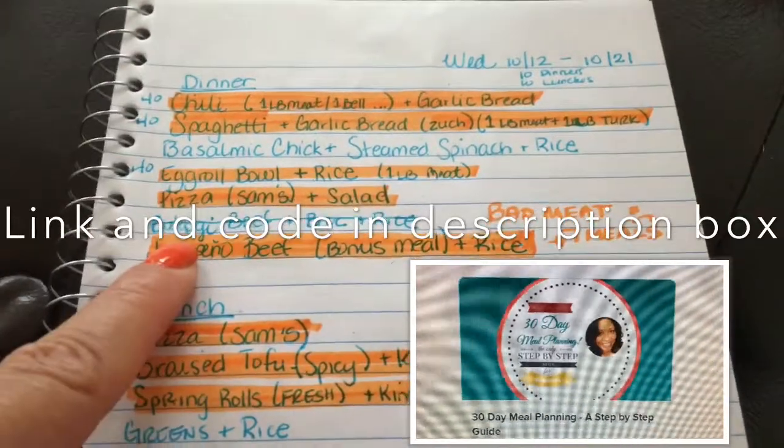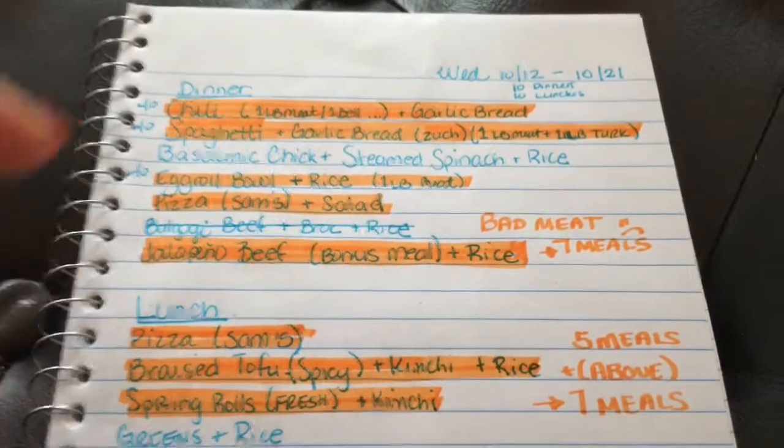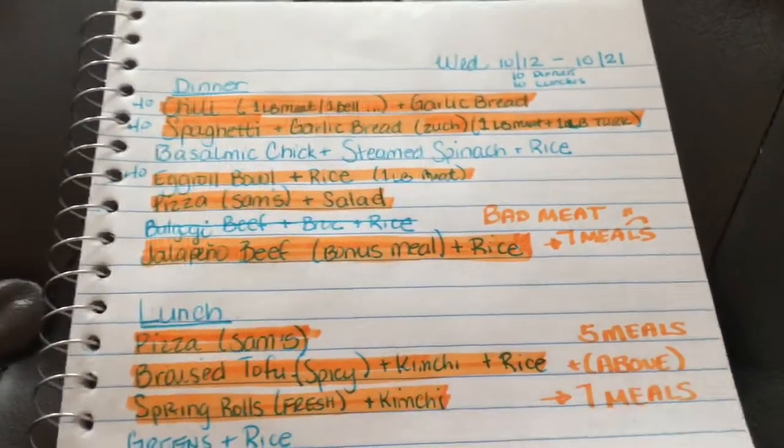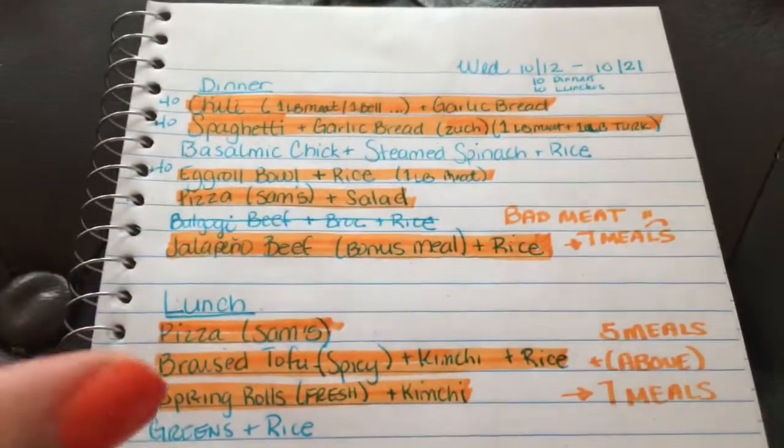But I wanted to go ahead and share this with you. This is so simple and easy to do, and I've been using this now for probably maybe 6 months or so, this notebook. This is my second one from the Dollar Tree, and I love it.